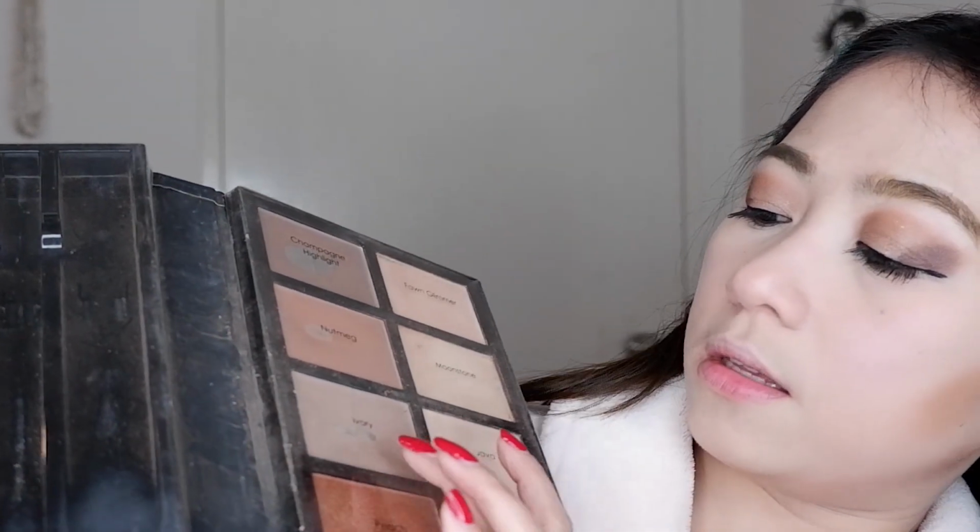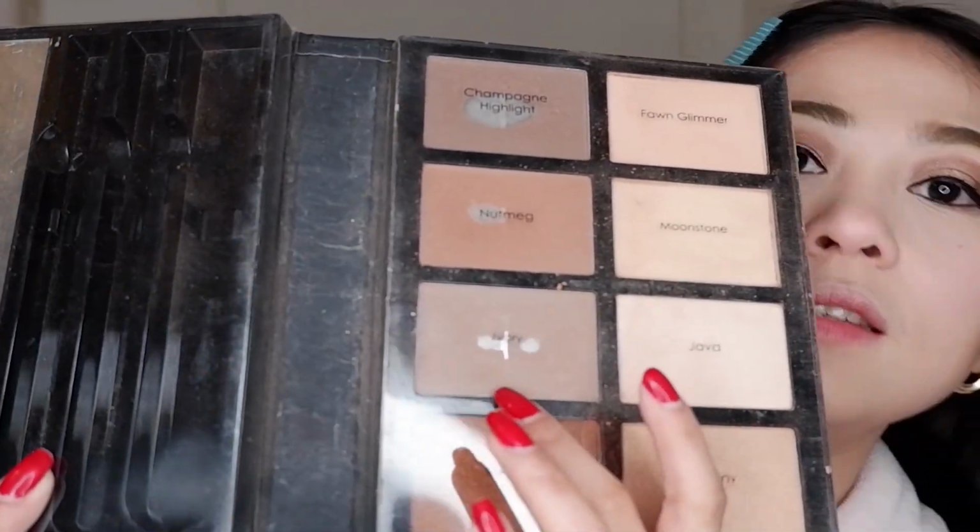So before I start putting my blush on, I'm gonna do first my nose line, and I'm using this Profusion contour kit. This is the one I told you earlier, guys, that I have another contour kit. So this is the one. I'm gonna use this for my nose line. So I'll be using the ivory shade for my nose line. This one, guys.